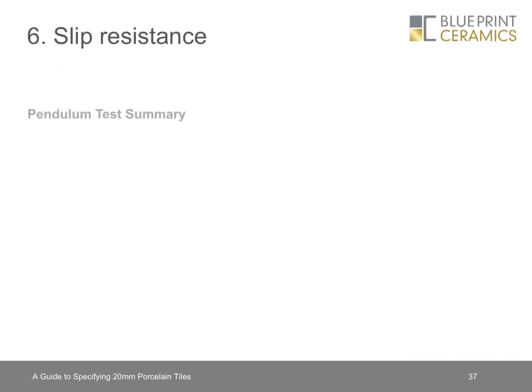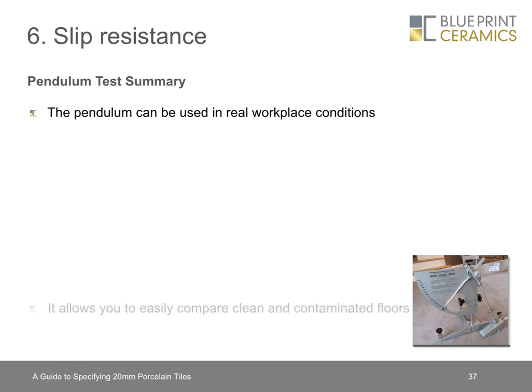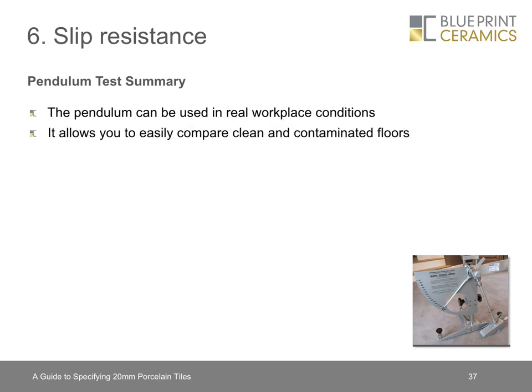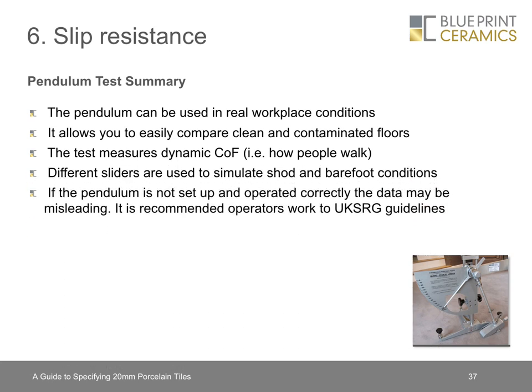Pendulum test summary. The pendulum can be used in real workplace conditions. It allows you to easily compare clean and contaminated floors. The test measures dynamic COF, for example, how people walk. Different sliders are used to simulate shod and barefoot conditions. If the pendulum is not set up and operated correctly, the data may be misleading. It is recommended operators work to UK SRG guidelines.